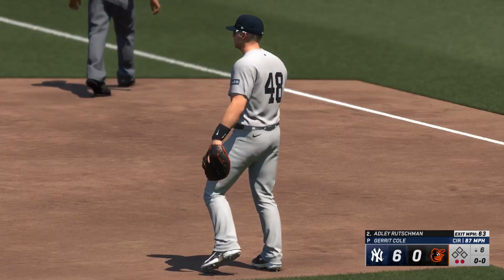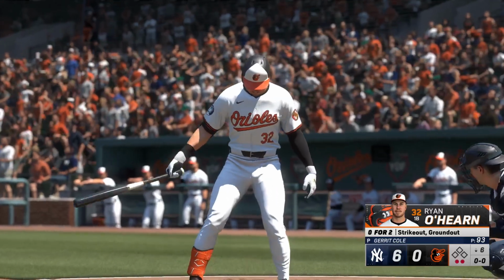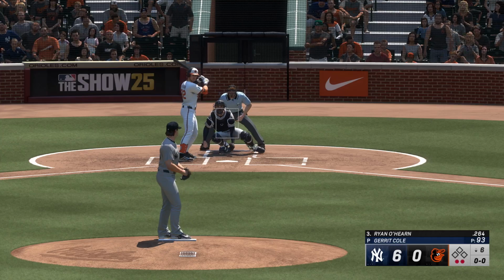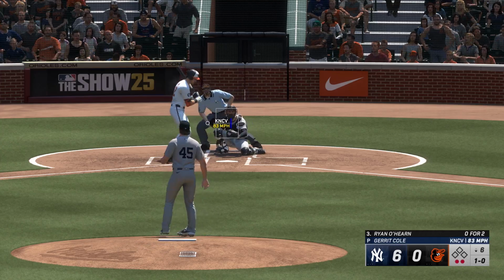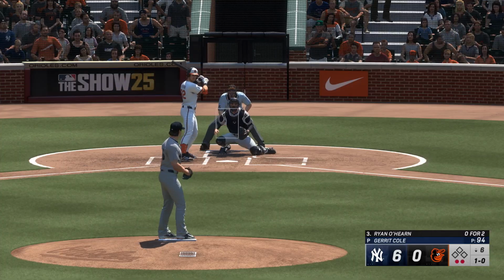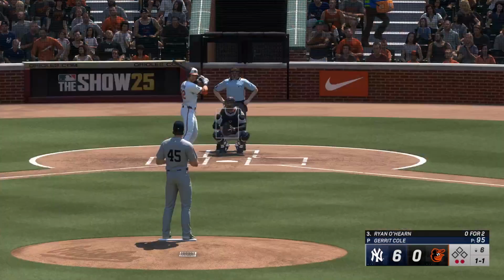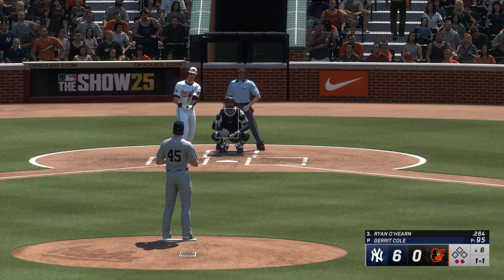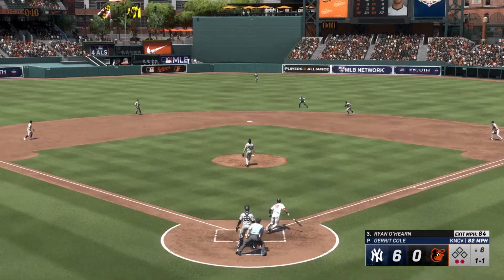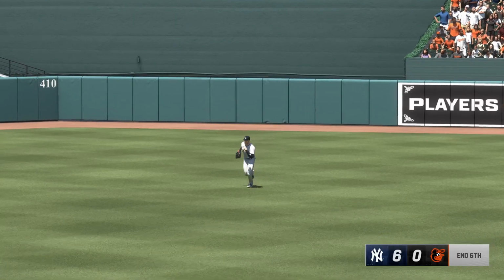Now batting, first baseman, Ryan O'Hearn. 2 down, bases empty. That's inside. Ball 1. And that is out of play. That's towards center. Bellinger makes the catch, and that'll do it.